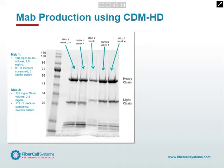hybridoma growth and production. So hollow fiber utilizes its molecular weight cutoff, so we allow the TGF-beta to diffuse away and trap the antibody, 147,000 Daltons, in a small volume of the ECS. So hybridomas will grow faster in hollow fiber bioreactors than in any other type of system, and will also have much higher specific productivity when you can get rid of the TGF-beta.